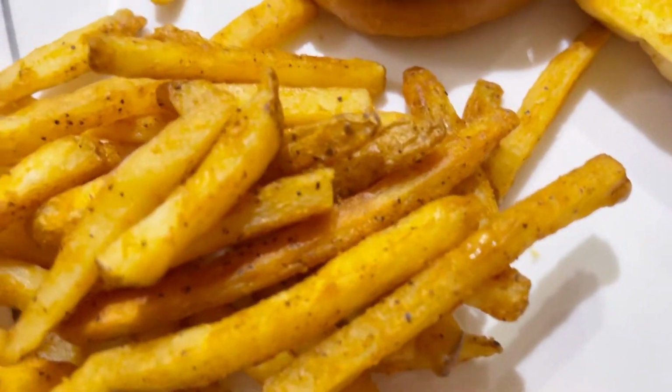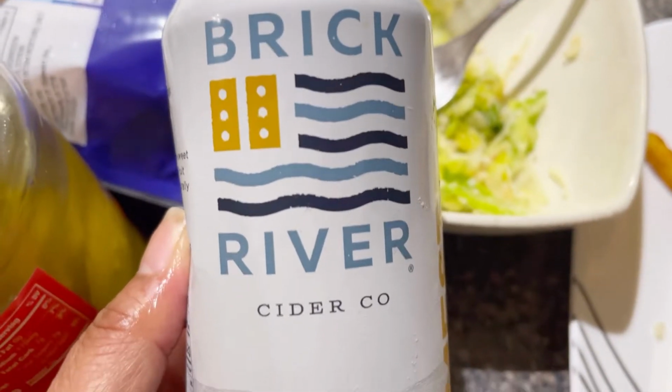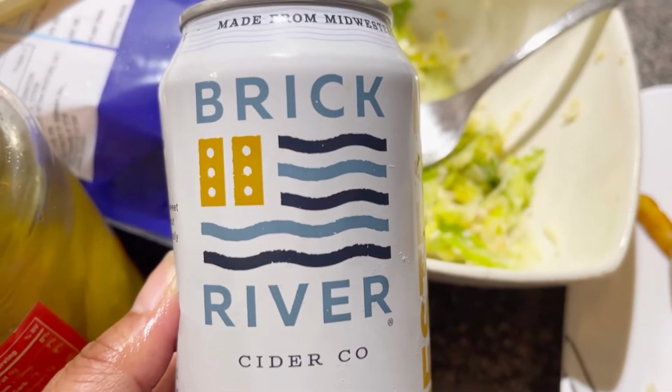I got it all ready to go. Got those fries that I discussed with you, some avocado, some onion on top. And then I had to have the beer that I had the other day when we went out that I didn't drink all of it. So I decided to pair it with the meal today.